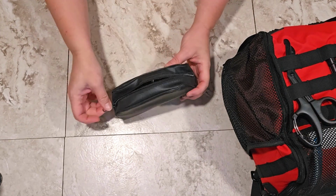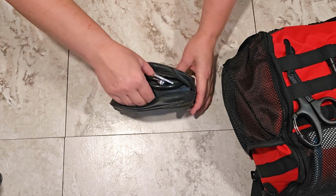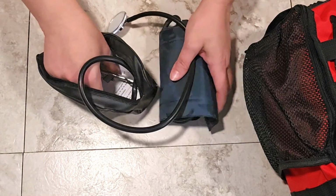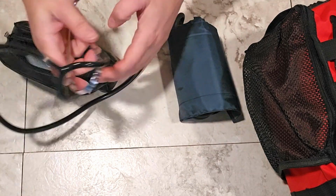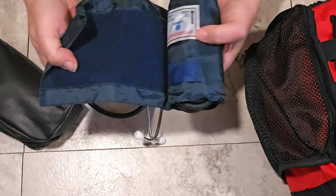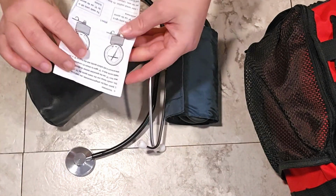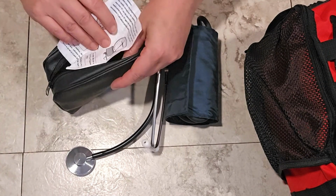And in this pouch is the first example of one of the things that sets this kit apart from any other kit that I have seen. This kit contains a lot of diagnostic monitoring supplies, things that you can use to monitor people's vitals and check people out and really find out what's going on. So of course in here we've got a stethoscope and a blood pressure cuff. This is not something that you're going to find in your typical first aid kit, but it is something that everyone should have in their home. And of course here are the instructions for everything in this pouch.